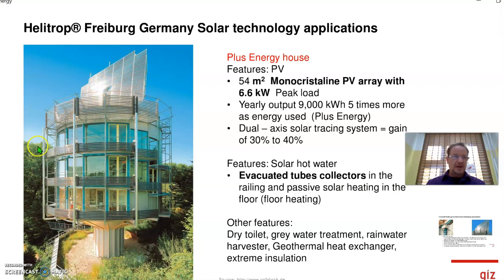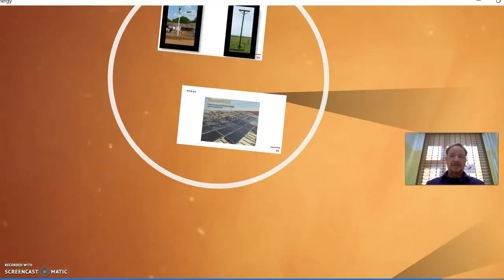Here on the side, you see the thermal application of solar hot water. And there are also other applications which you cannot see now, but there's a dry toilet. It's a gray water treatment, so not toilet water, but all the other ones. Rainwater harvester. You have a geothermal heat exchanger and extreme insulation on the north side.